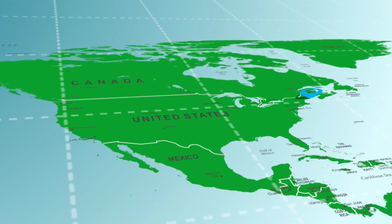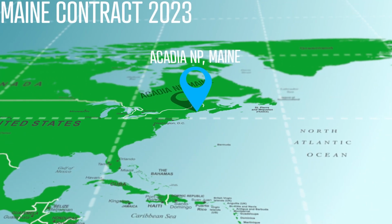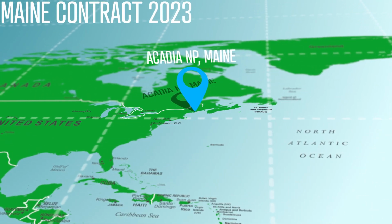Good afternoon, everybody. It is July 29th or something like that, 2023, and we are here in Acadia National Park in Maine. So this morning we went up to Cadillac Mountain and got the views up at the top of the mountain. Also went to Bar Harbour really quick. And we've driven down the mountain now, and we've headed to Jordan Pond.